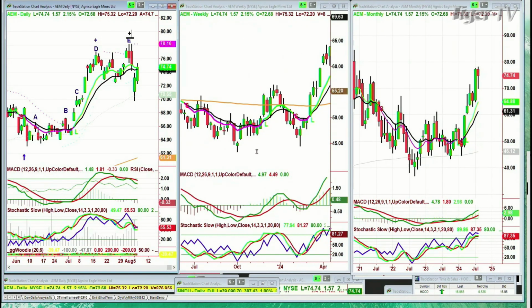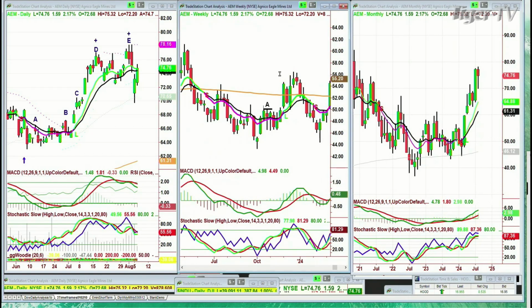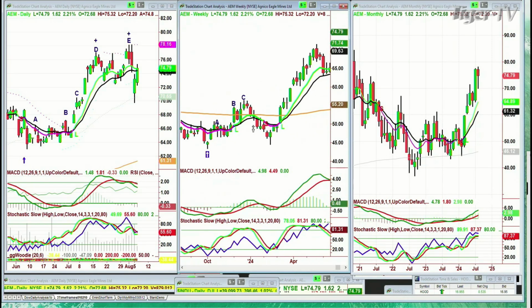So let's go, this would be the low. So let's go from here, A, B, C. That A wasn't taken out. I mean, that low wasn't taken out. So it's a continuation pattern. Next one is a B. Now, and then a D.